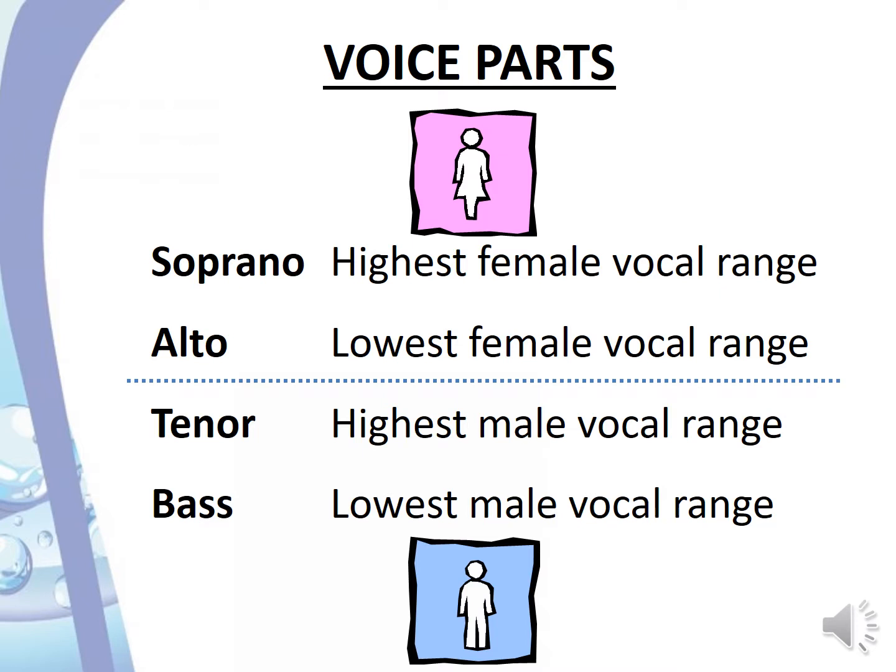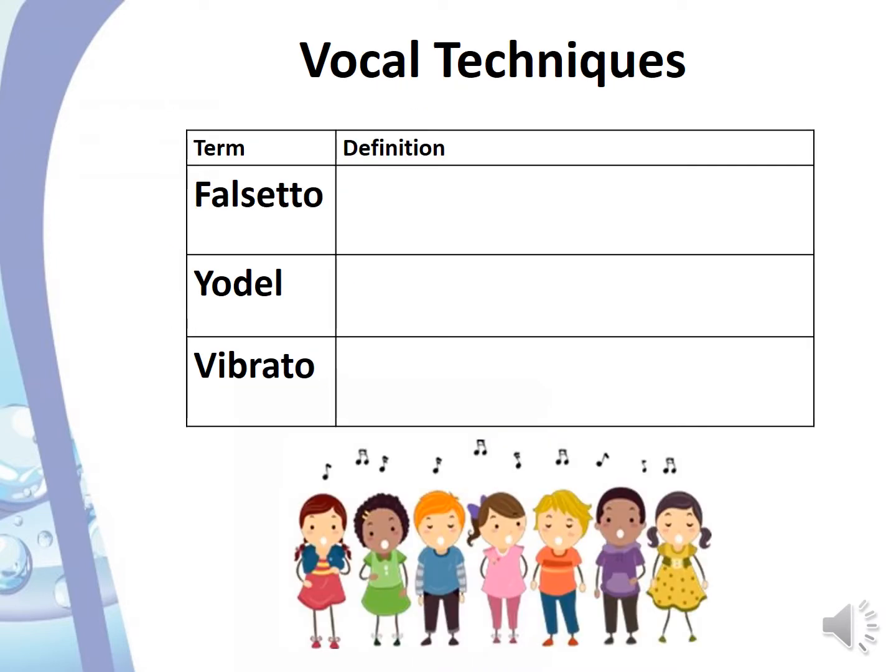Now, that is not to say that a man can't sing high. In fact, when he does, that is something known as a falsetto. Normally, we sing out of what we consider our chest voice or our normal voice. In the instance of a falsetto, to reach those real high notes, a man will sing out of their head voice or past their normal break.